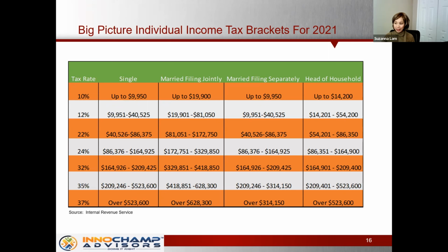This is not gross income. Now, if you're a husband and wife and you file jointly, if your taxable income is $19,900, then you pay 10%. If each of you files separately, then you pay 10% if your taxable income is $9,950, very similar to the single tax table. And then of course, if you have a child or support somebody and therefore are considered a head of household, the definition of head of household will be explored later on during the season. But let's just say you're a head of household. Then if your taxable income is $14,200, you're subject to a 10% tax rate.